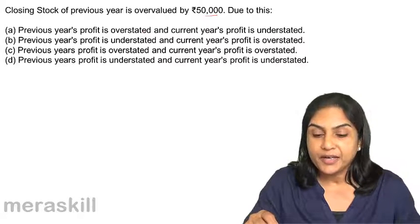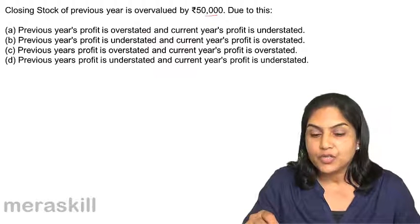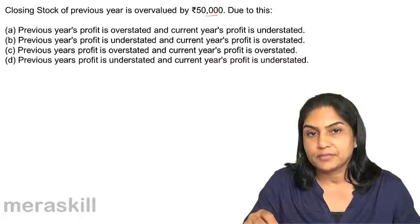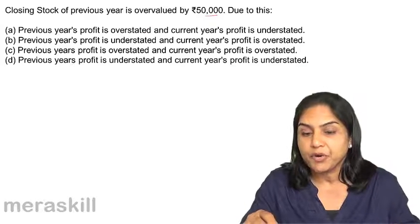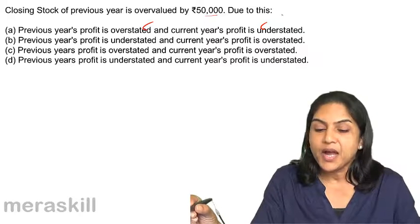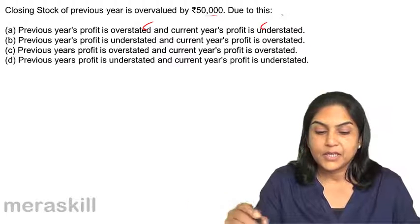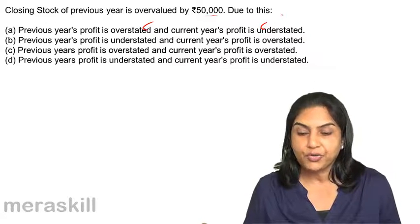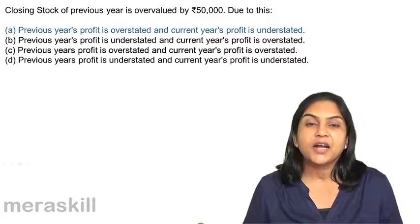What about current year? Last year's closing stock will become current year's opening stock. So opening stock, if it is overvalued, current year's profit will fall. Why? Higher the opening stock, higher the cost, lower the profit. So previous year's profit, if it is overstated, current year's profit will be understated. So correct option is A. If closing stock of previous year is overvalued by 50,000, previous year's profit is overstated, current year's profit is understated.